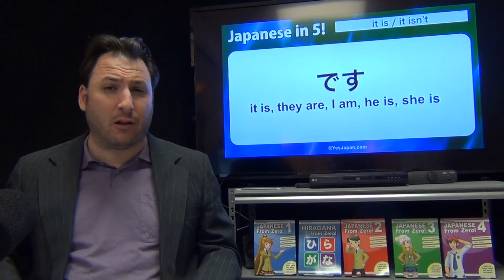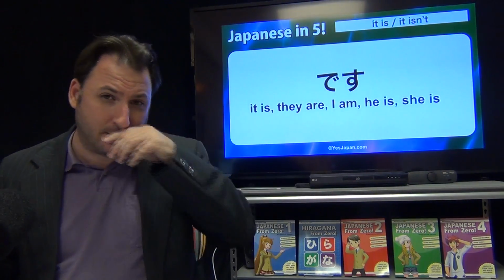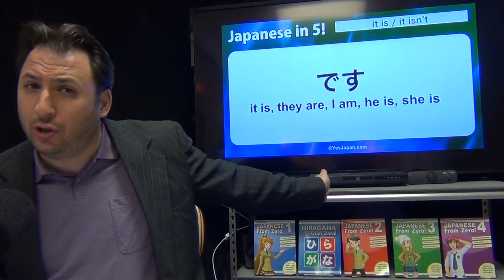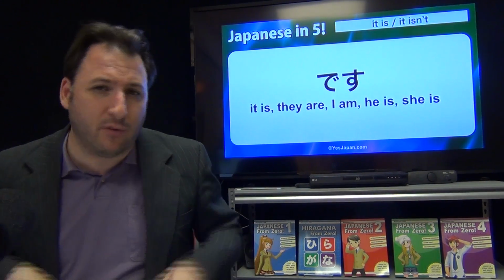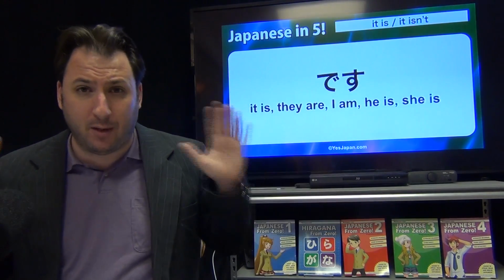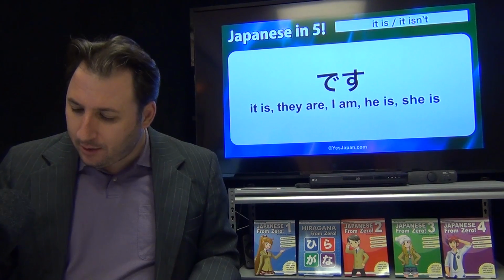Here's the first word you're going to learn, even in the Japanese from Zero Book Series. It's basically des. Not basically, it is. And des, even though it's written desu, is almost always said des. It means is, am, are, was, were, be, being, been, had, have, all of those sort of things. It's the be verbs in English. Is, am, are. Think about it as those three things, okay? At a minimum, okay? Let's look at it.